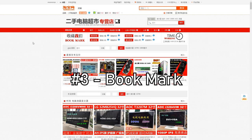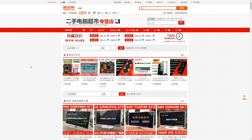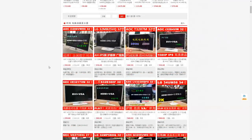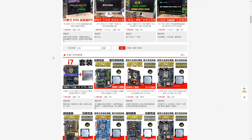Next up, we have Bookmark. Now, Bookmark is a store where you can get probably the cheapest graphics cards you have ever seen. The reason being is that Bookmark is selling a lot of secondhand stuff from net cafes all around China that have shut down due to not being popular enough.